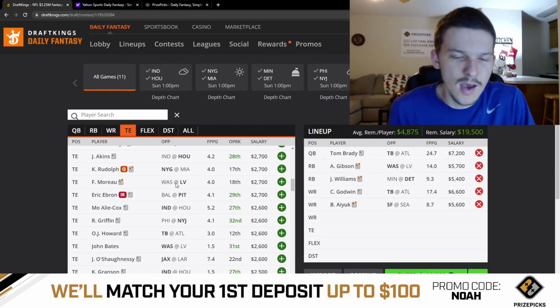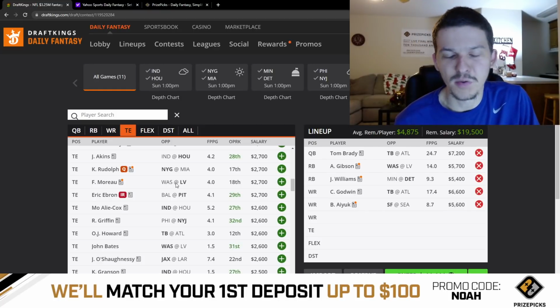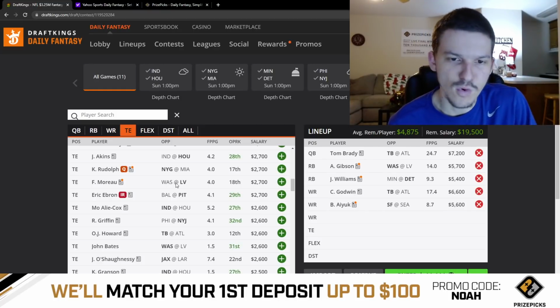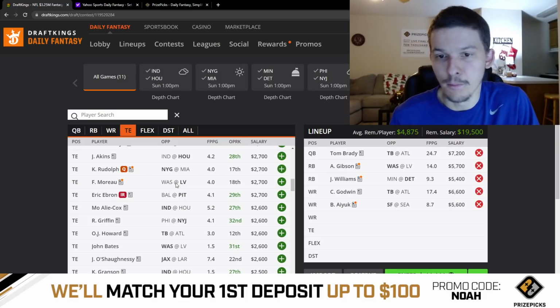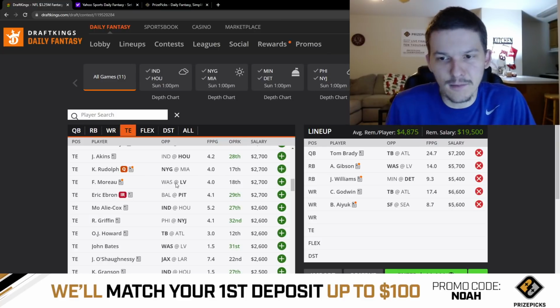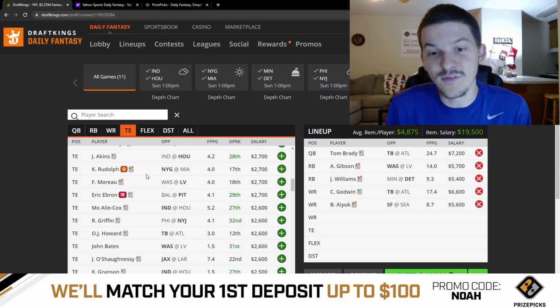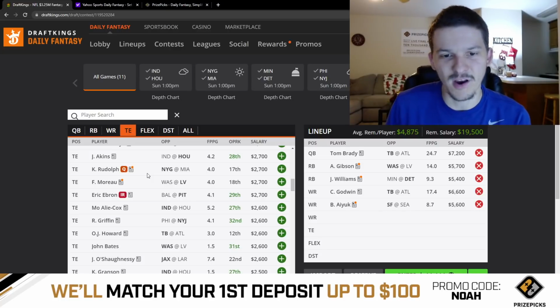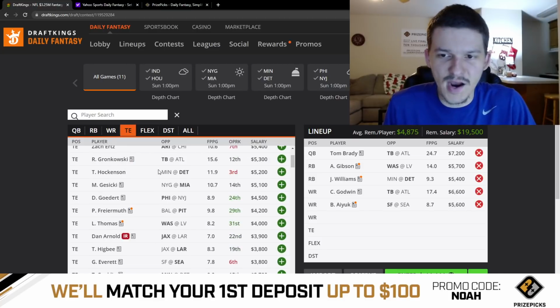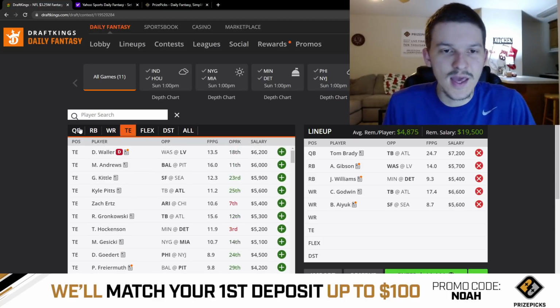He's going to be chalky. Probably someone that you could fade in tournaments, but if you're playing cash games, Foster Moreau is probably going to be the tight end that you play in cash, just because he's projecting out as the best point per dollar play at the tight end position. He's getting a lot of ownership, but it's hard not to like him with how cheap he is. And we've seen, when he steps in for Darren Waller, he usually will play a lot. He'll get targets. Hard not to like him at that cheap price point. But I think that's it for tight end this week, guys. And I think that's it for this Week 13 main slate.